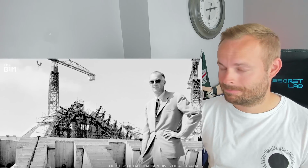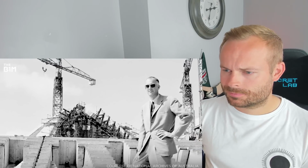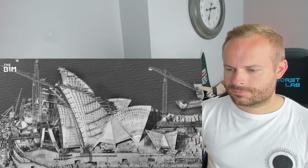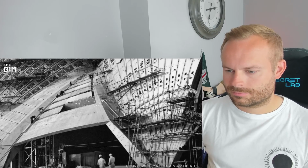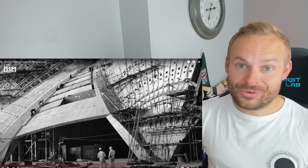As works progressed, Utzon relocated his office to Sydney in 1963. However, when the government changed just 2 years later, the project was placed under the jurisdiction of the Ministry of Public Works. The new government had long been outspoken critics of the project, and tensions around its delivery steadily began to grow.